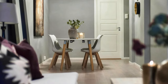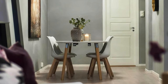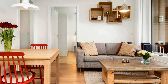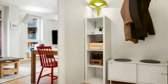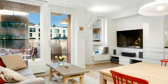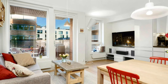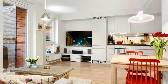In this image, you can see a beautiful small apartment with light gray walls and lightweight furniture. Simple, few furniture pieces, light color wood flooring and white walls make this apartment look bigger. Large windows and the smart use of vertical space contribute to this feeling. Clean lines and uncluttered space.